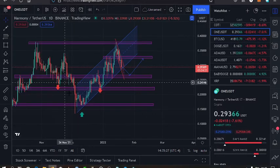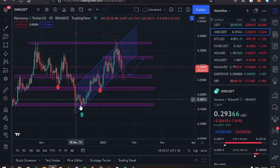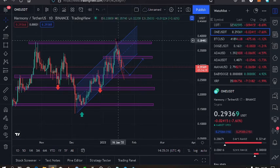And you can see that once this head and shoulders formed, the price bounced to the 0.37 mark, which means the head and shoulders was well respected since it started at the all-time high level. So on the other side, I also expect the same thing to happen.